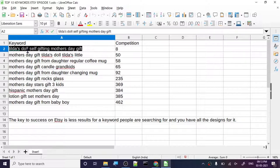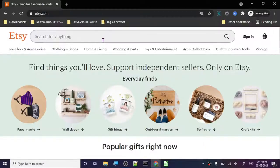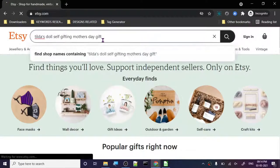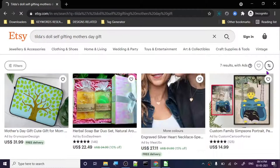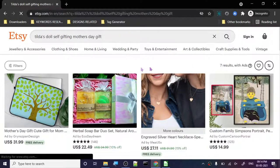The first keyword is Tilda's doll self-gifting Mother's Day gift. Competition is only 8, so it's not at all high. It's actually very low. So let's just search for it on Etsy and see what kind of products they have in this keyword. Results are 7 with ads. So let's see.